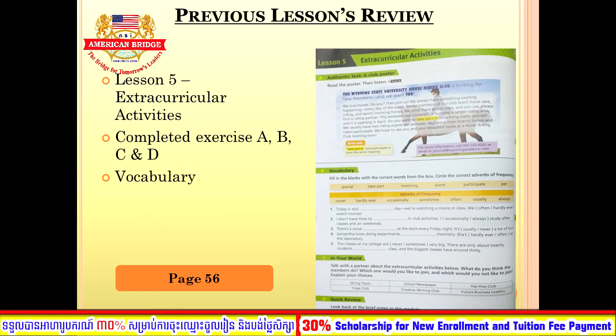And the text was talking about a horse riding club called, what's it called? Wyoming State University Riding Club, right? So it's a horse riding club. It has 2 riding contests, 2 times a term, okay? And we've done all that, okay? Good. All right, so for today's class, we're going to be looking at page 57.